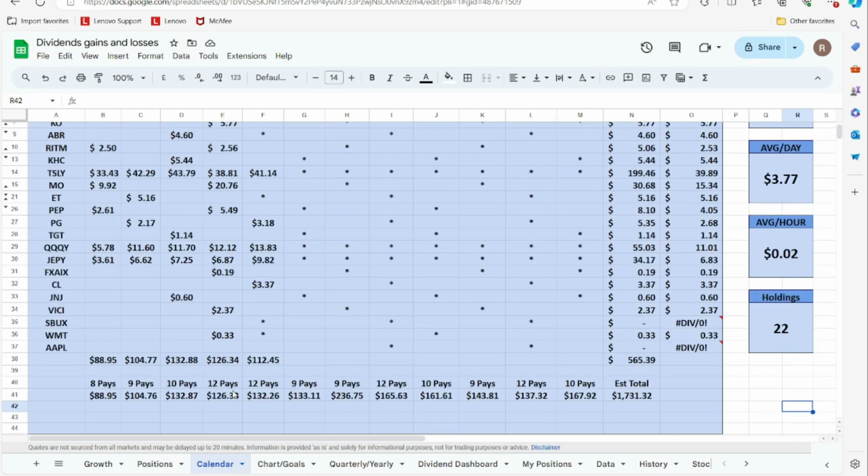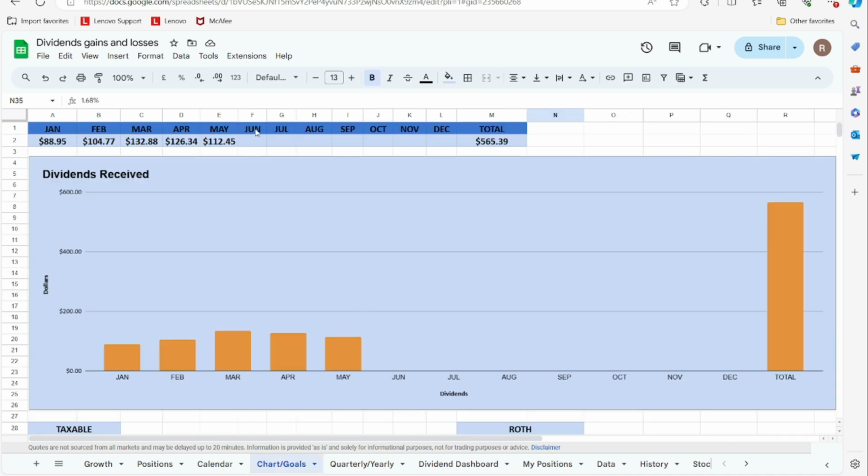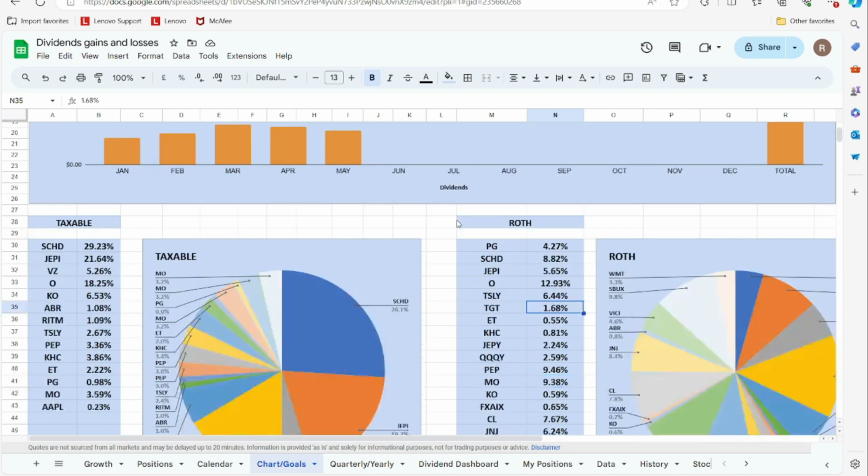And you can see $132.26 is about where I'm projected to be come the end of the month. You can see I still have 4 dividend payments left to be received for the month. So moving across, you see $112.45. It brings the grand total up to $565.39 so far this year. Doing relatively well. You can see I'm already over $200 from what I received all of last year.